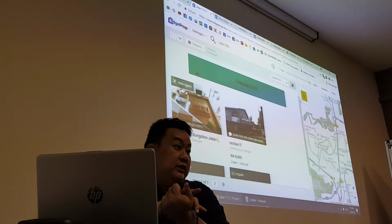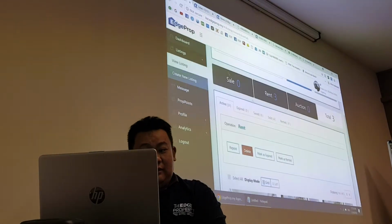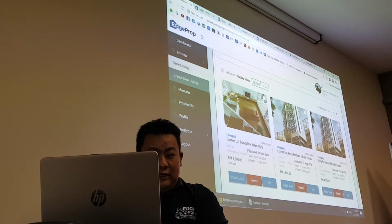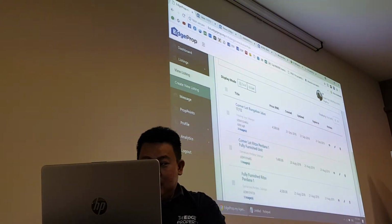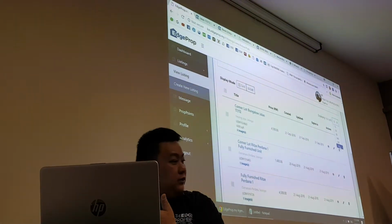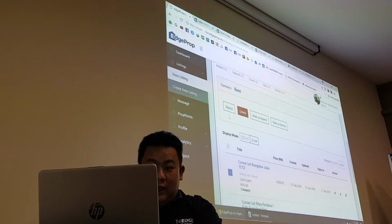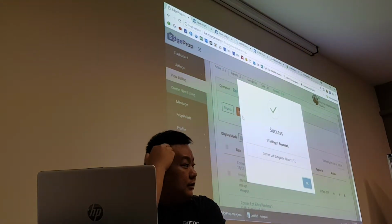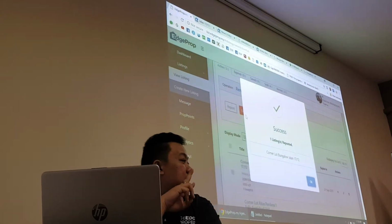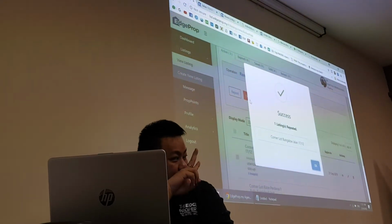You don't want to use a feature, then you want to put in more effort. Every time you log in, you just choose the listing that you want. For example, instead of viewing this one, if you want to display all your listings, also can. Then once I choose this one, I click repost, and we refresh the listing back to the top. How many times can you repost? 20 times per day.